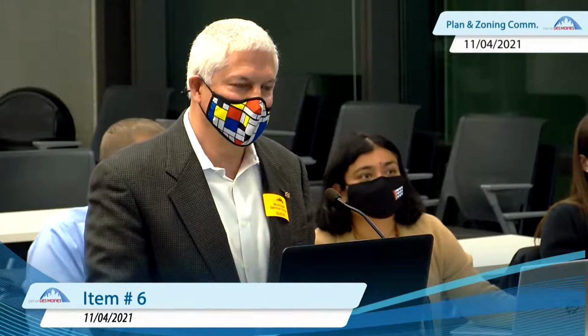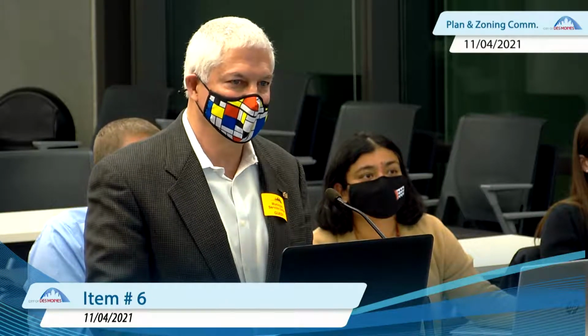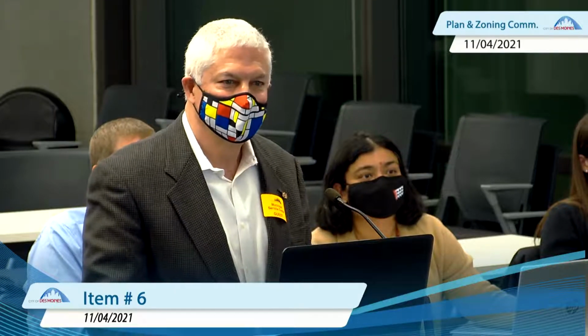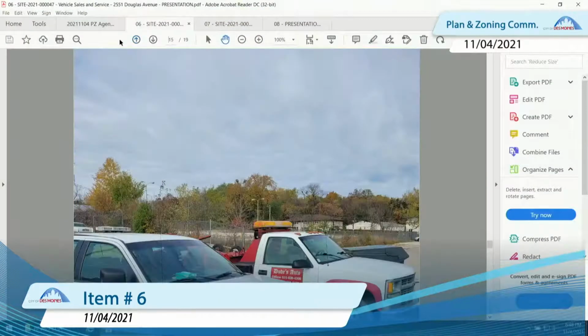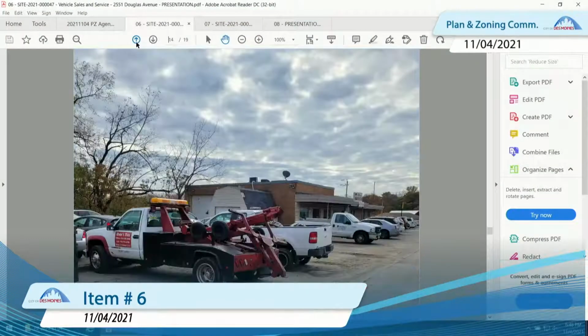And the property line is not very far north of that building, so those vehicles are not even on this subject property. So, Doug, did you say the applicant is in agreement with all the staff recommendations? Yes. Okay. Bert, maybe flip to the aerial.